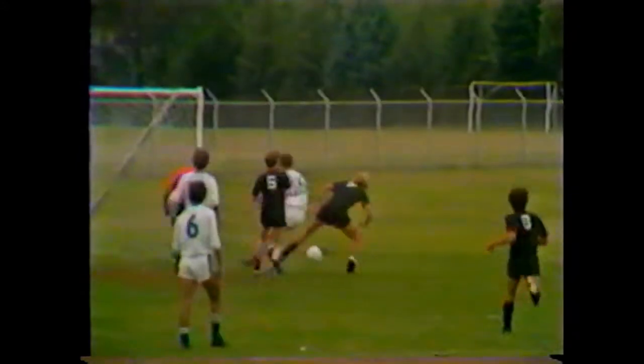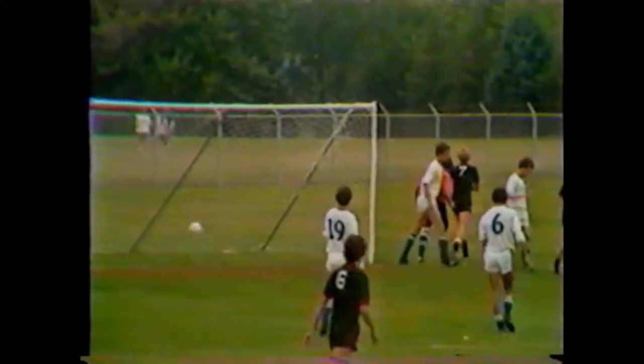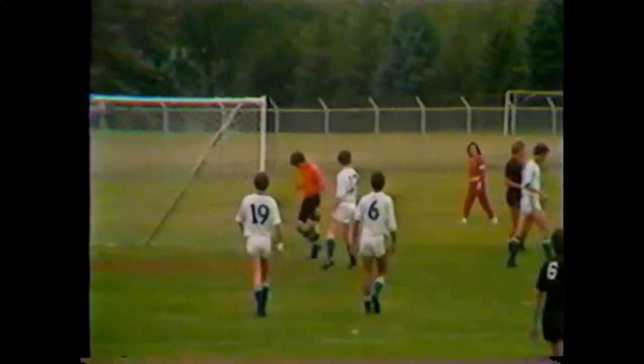Haddonfield controlling the ball through the middle now. Desencio looking up through the middle. Puts the ball right on the feet of D'Amato. D'Amato trying to come to the left wing to Reagan. Reagan with the cross through the middle. Nobody home, and the ball goes right through Basil's hands across the end line. Corner kick, Haddonfield. Boy, that was really dangerous.